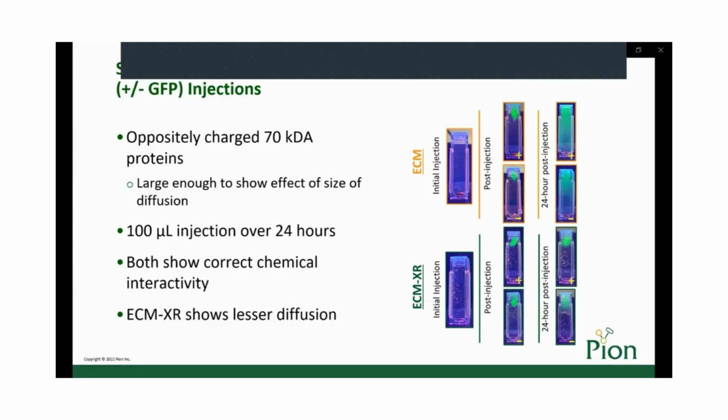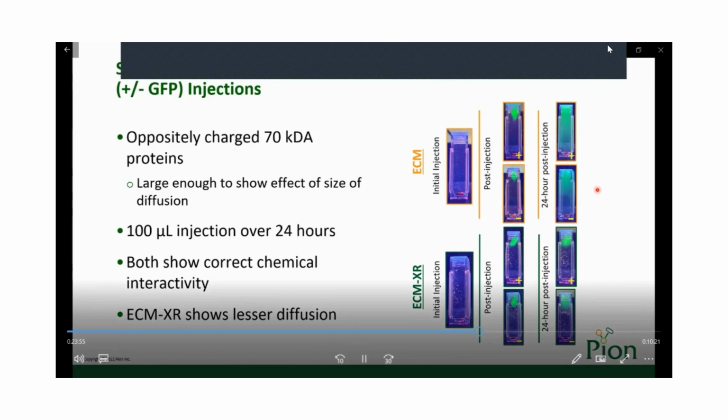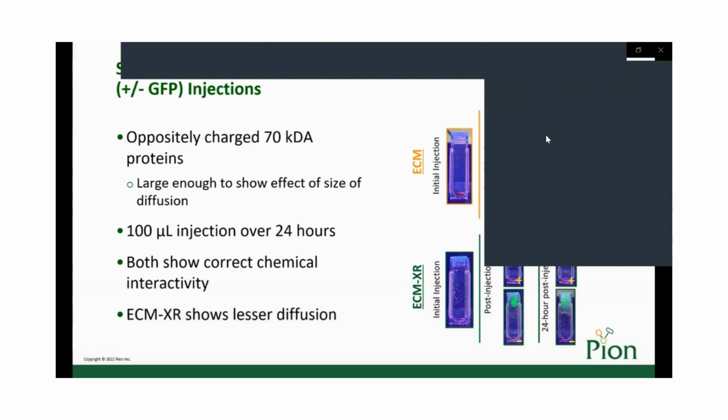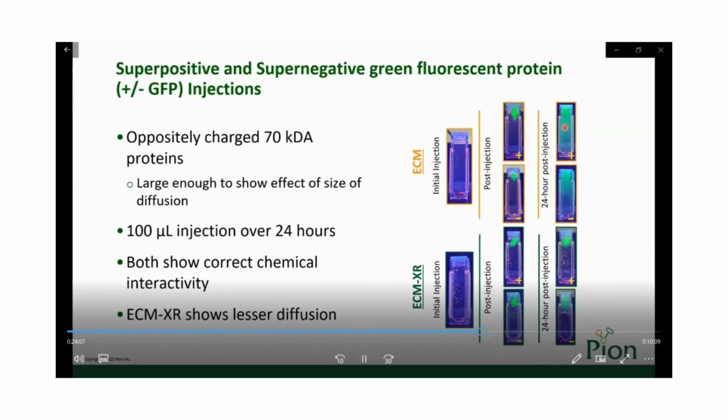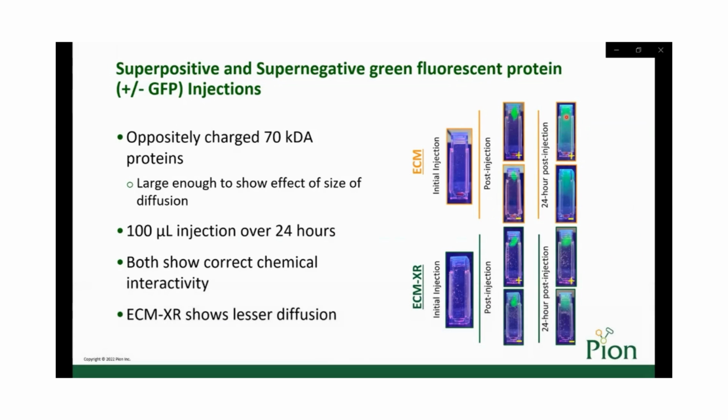With each injection labeled positive and negative, in both the ECM and ECM XR, we have a nice bolus formation with those 100 microliter injections, which is good and was a developmental checkpoint for the ECM XR, where the ECM XR boluses look very, very similar to the ECMs, and we have previously validated the ECM's behavior inside the scissor system. When we look at the 24 hours post-injection, we start to see the real differences between the positive and negative injections, where in both the ECM XR and ECM, the positive injections seem to complex within each artificial matrix more heavily than the negative analogs. This can be seen by the brighter green color in both the images as compared to the negative.